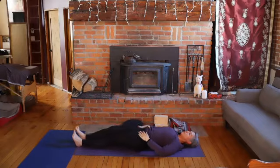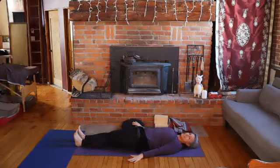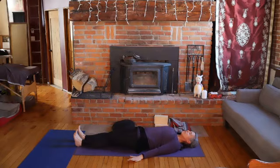So now we're opening up the front of the hips, the hip flexors. You can point your toes towards the ceiling and press your heels down towards the ground. Bring your hands down on either side of your body. Engage your arms and shoulders, press down. Feel your heart lift a little bit. Press down into your heels. Feel your body engage. Take a breath in.